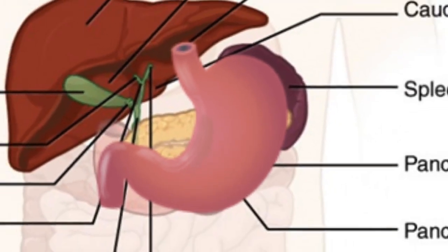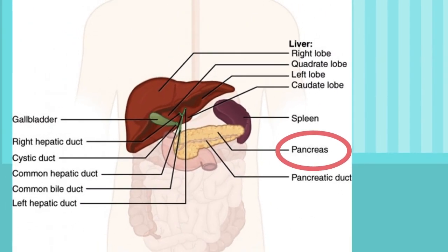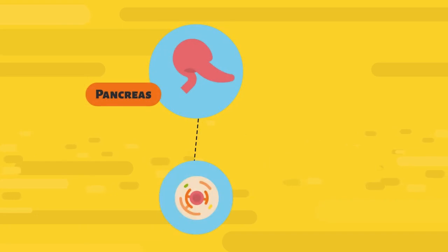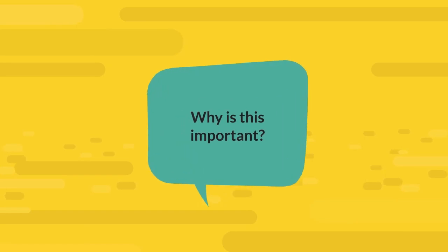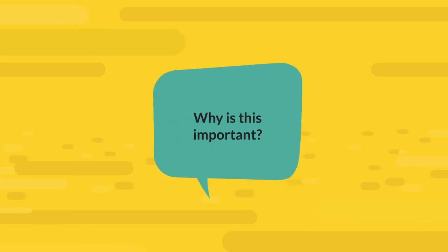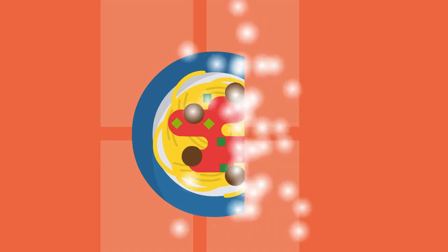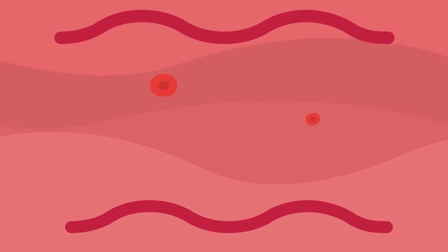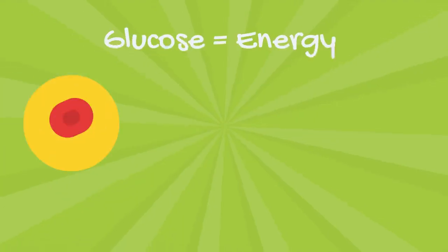Your pancreas is behind your stomach. The pancreas does lots of cool things. One thing it does is store beta cells, which make insulin. But why is any of this important? When you eat a meal or snack with carbohydrates, let's say a bowl of pasta, the carbohydrates break down into glucose. The glucose travels through your blood and needs insulin to enter cells, such as muscles and the liver, to be used for energy.